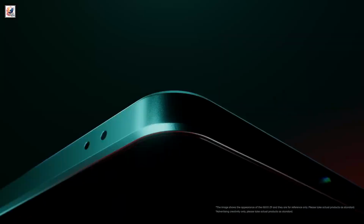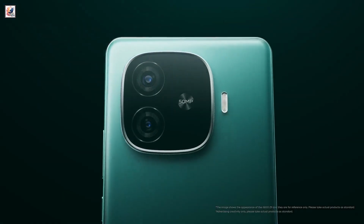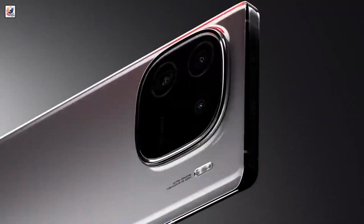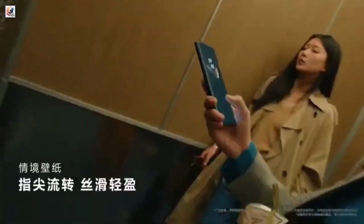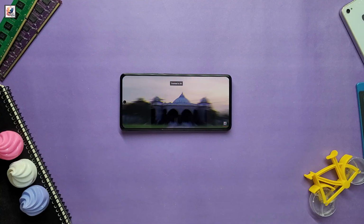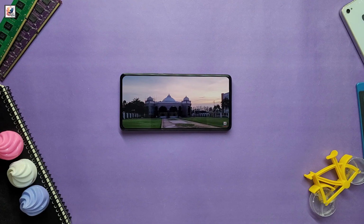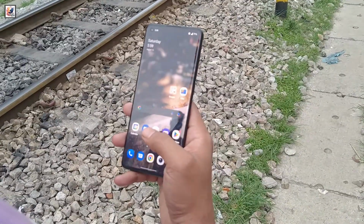It features a 50MP Sony IMX921 main sensor, a 50MP Samsung ISOCELL JN1 ultra-wide sensor, a 50MP Sony IMX826 telephoto camera with 2x zoom, and a 32MP selfie camera. The iQOO 13 features a 6.7-inch 2K resolution OLED panel with a 144Hz refresh rate made by BOE, and an ultrasonic in-screen fingerprint sensor.